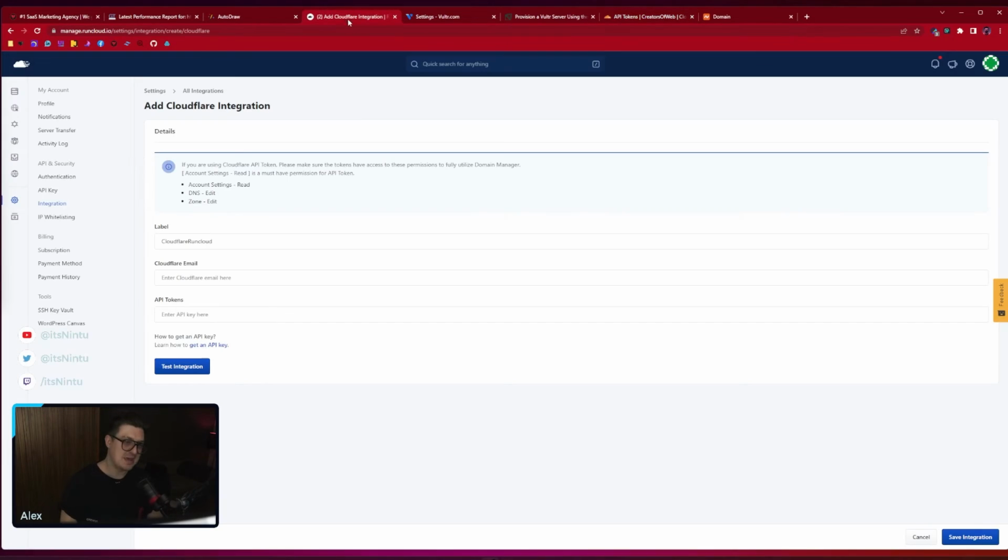Once you've got your key, jump back to RunCloud and paste it under the API token. With your key and your email in place on RunCloud, you can then test the integration. Once it gives you all the green lights, you can then save it and we can continue to the next step. That's everything done for our Cloudflare CDN integration to get our site accessed from everywhere around the world.